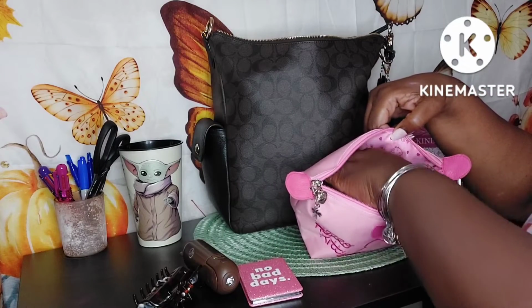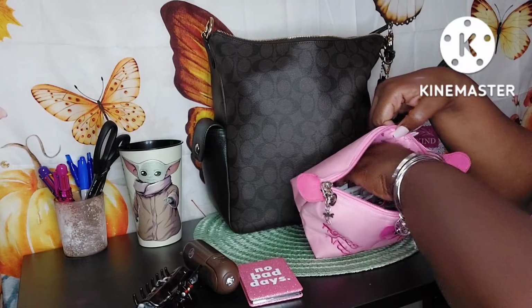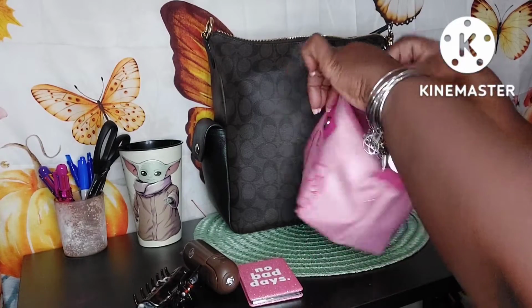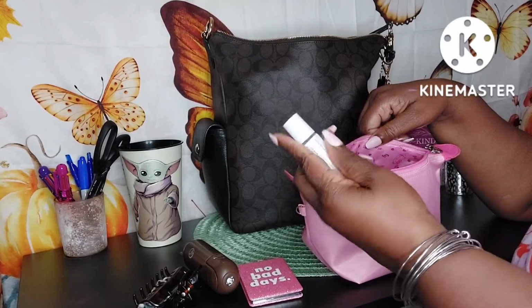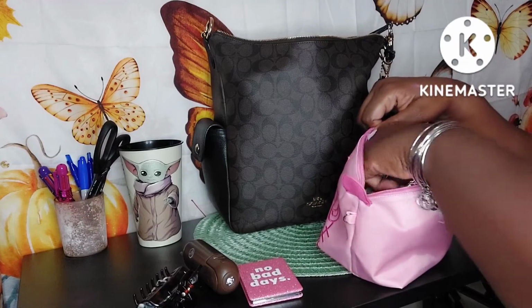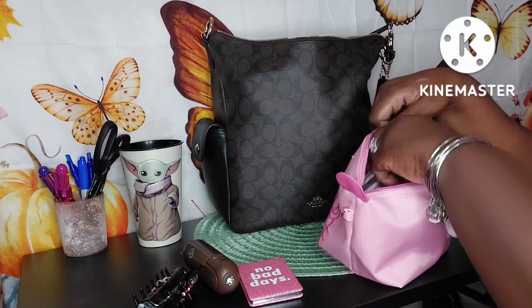And I also keep some hydrocortisone, and there are some alcohol wipes down there. And on the other side, I have my migraine stick, and I have some water hair tie and some water enhancers.